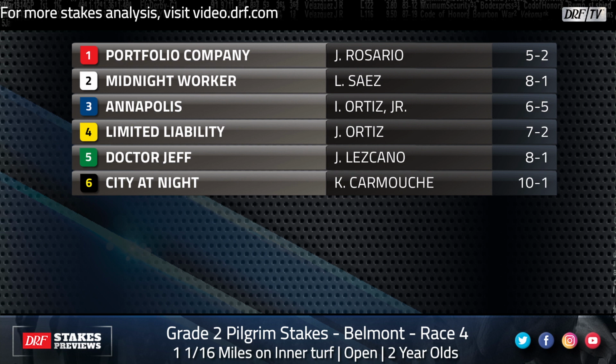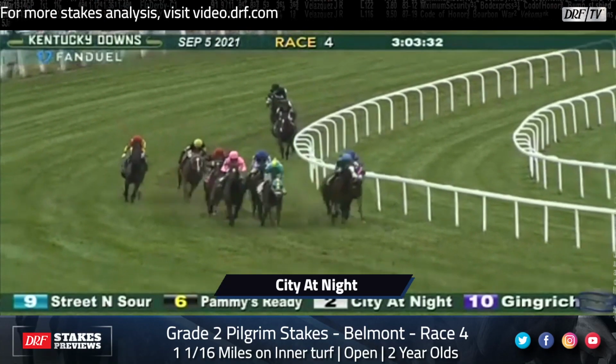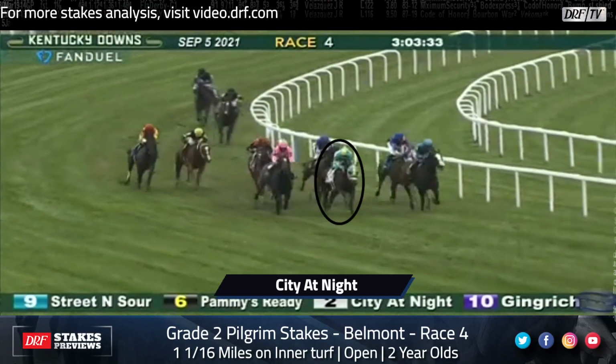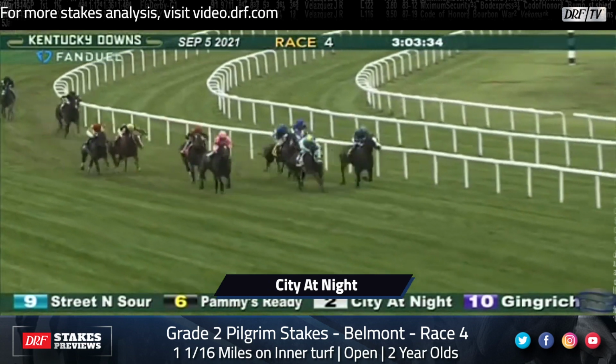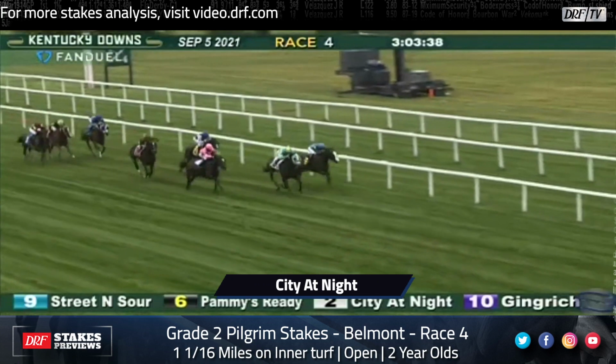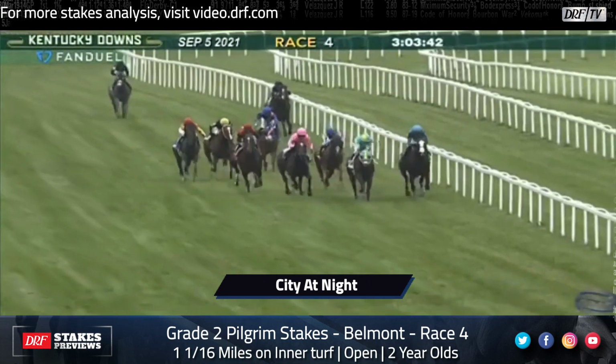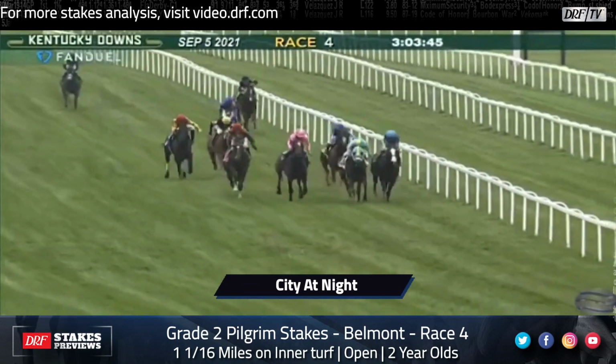City at Night, the 6, is cross-entered in the Laurel Futurity on Saturday. I wouldn't be surprised if he runs here. He's 10-1 on the morning line, but I would expect this horse to take a nice step forward. Let's watch his debut at Kentucky Downs. This is a very testing track. He's going a mile. He actually makes the lead as they turn into that long straight with a little bit more than a quarter mile remaining. And all in all, I thought this was a good second place effort. The problem is this is a big step up in class against some talented 2-year-olds.